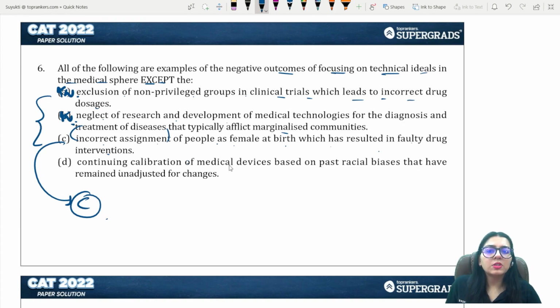Continuing calibration of medical devices based on past racial bases that have remained unadjusted for changes. But this is also a negative outcome of the medical sphere. So this also can't be an answer. Our answer is going to be option C. I hope everybody understands it.